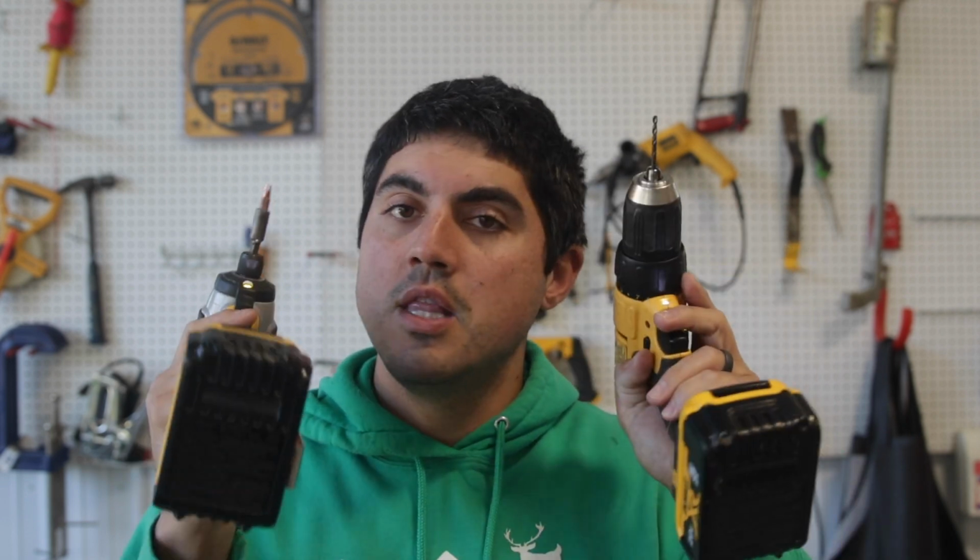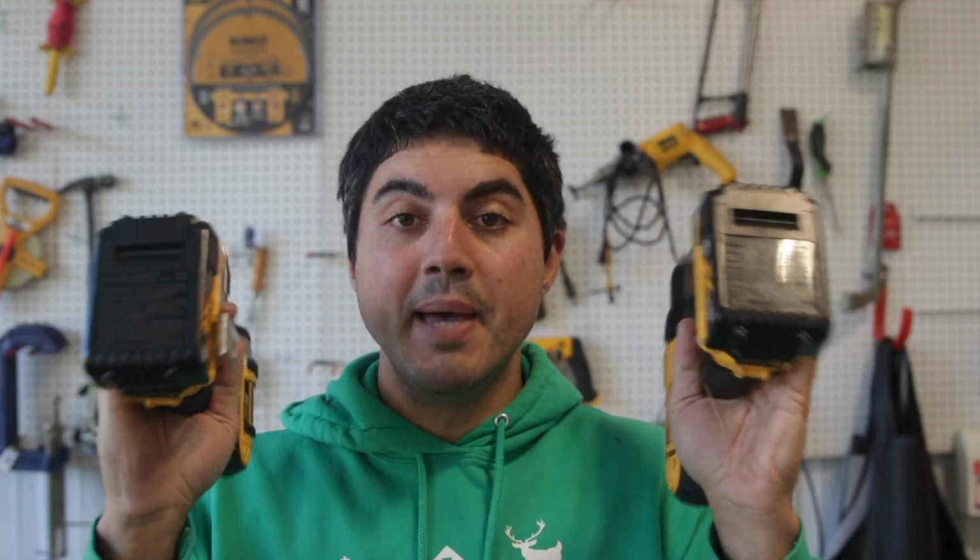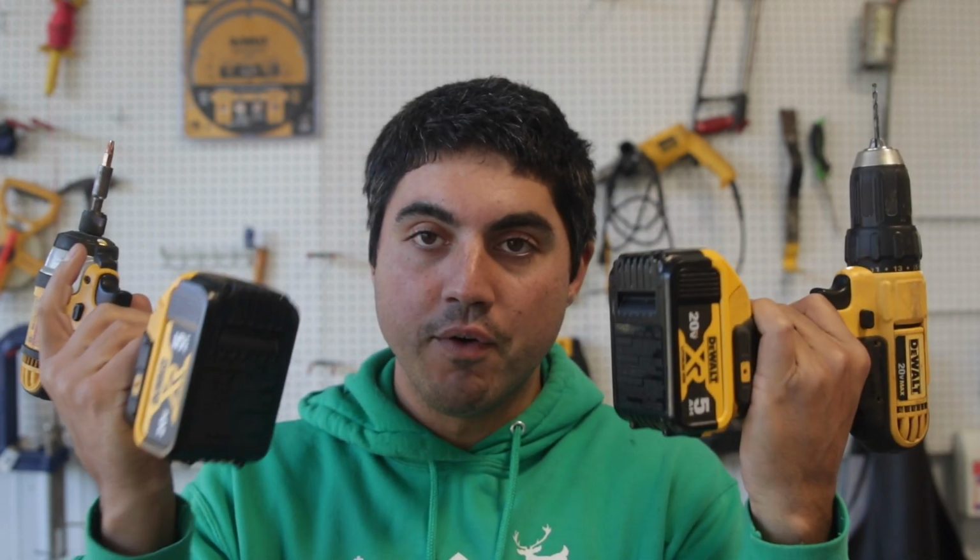Impact driver's better at driving stuff. The drill's the only thing that can drill holes. They work great as a team together. And the best thing about getting DeWalt, I know DeWalt's more expensive than some of the other brands out there, they have more tools available that run off the same batteries. They have over 200 tools. I don't think there's another brand out there that comes close to that.